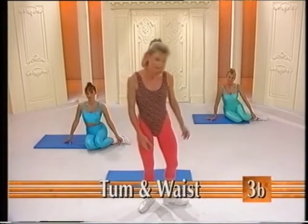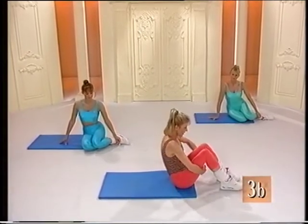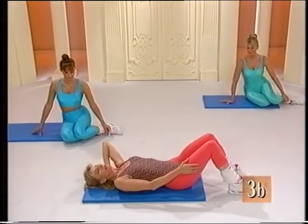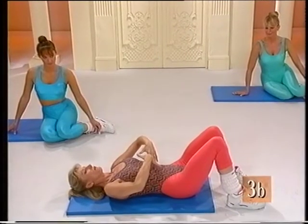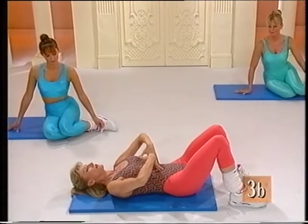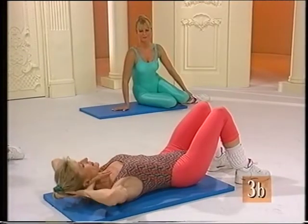Now sit down, hold behind the thighs and roll slowly down the spine onto your back. Your knees and feet should be hip width apart, feet flat on the floor. Press your navel down towards the floor and flatten the abdominals. Relax the shoulders and support your head in your hands.